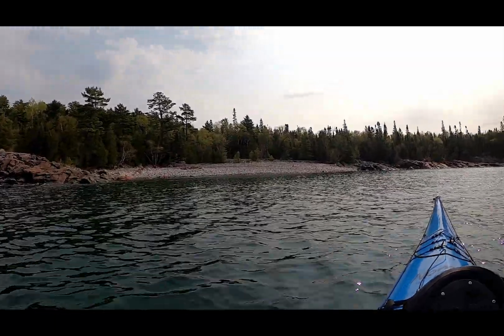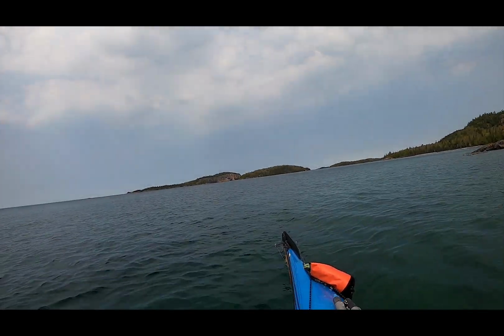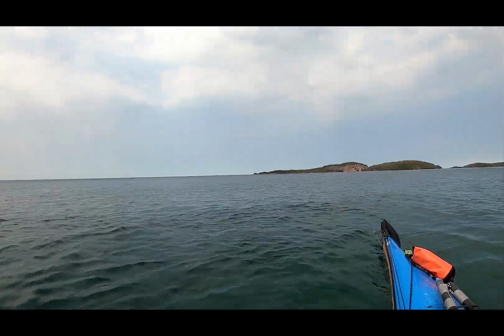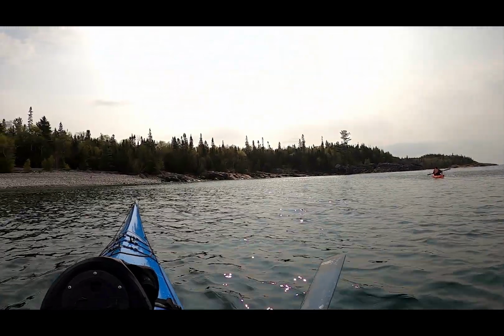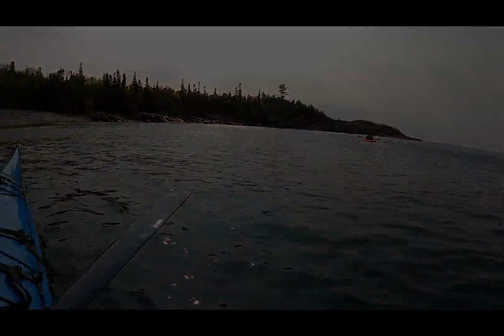There's another really tall beach coming up on Gargantua Bay. Really hard for me to turn in this boat like that, but that is the Devil's Warehouse. We're gonna get to Gargantua and cross right by it.